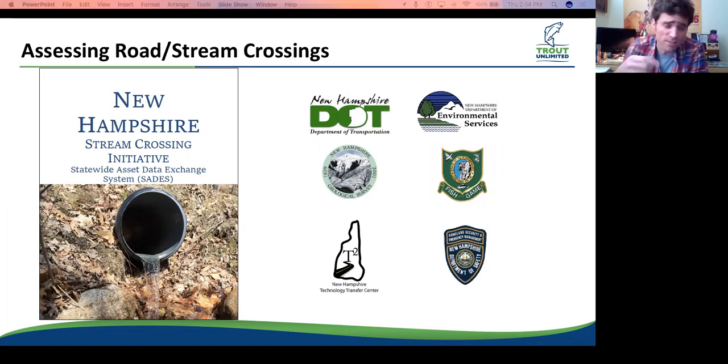And on the right on this slide, you can see all of the different state governmental agencies that are involved in the development of this protocol. So it's not only the Department of Environmental Services that's using this data, it's Fish and Game for the habitat purposes, Department of Transportation, as Colin said, for the purely infrastructure side of things to make sure that these roadways aren't going to be blowing out during large storm events. There's a lot of players that were involved in the development of this assessment protocol for culvert assessment. Next slide.